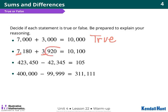But then if we look at the rest of the numbers, 920 plus 100 is another 1,000, right? So logically, we don't have to go through and add by place value. For this one, we can use logic and we can just say false. 423,450 minus 42,345 is 105. Everybody, true or false? False.